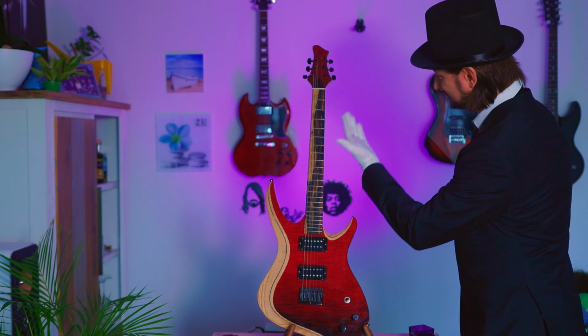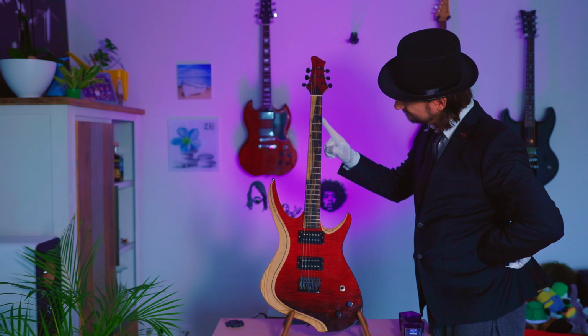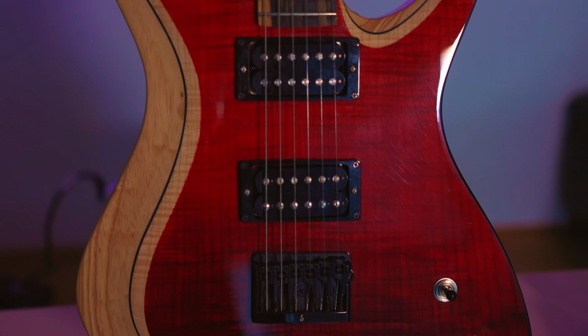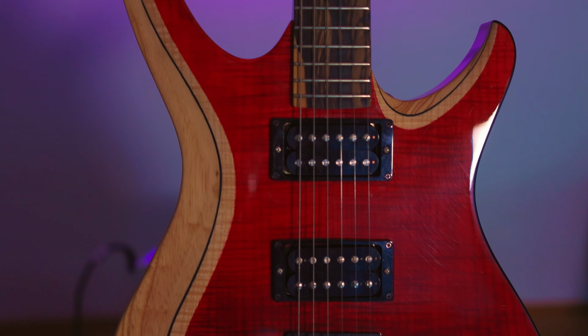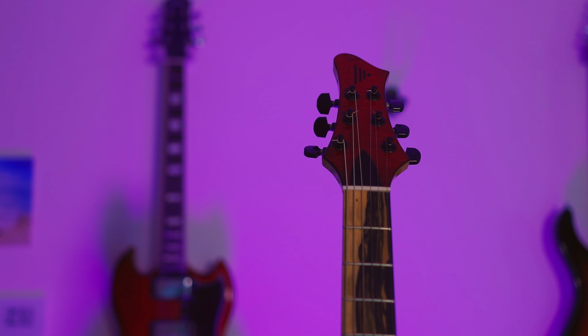Let me introduce to you Mr. Spec. Arne Schuhmacher is known for his attention to detail, precision and craftsmanship. He uses only the finest materials and employs traditional woodworking techniques to create instruments that are not only beautiful but also sound great. Let's start at the top.